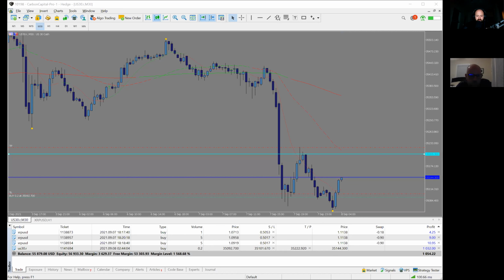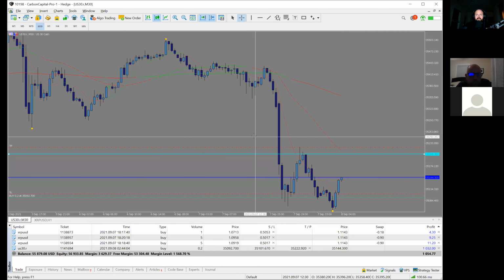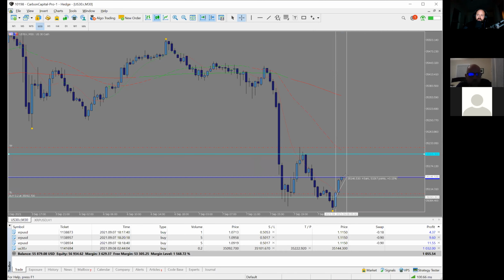Can you go over the pip view on your mouse? Yeah, most definitely. So when I right click, so let's say we're going to measure the pips out from this entry on US 30, and we go up, what we see is 4 bars. So 4 bars is 4 candles. And since we're trading the 30-minute, that's 2 hours. It's going to give you the price that we're at, which is 35,146. And then you're going to see the points. So with US 30, you're going to deduct 3 digits from it. So at 53,267 points, we're up 53 pips on that one.